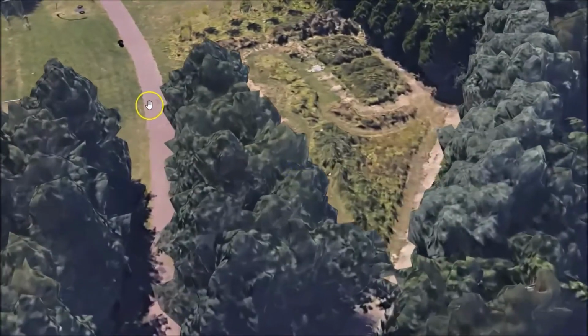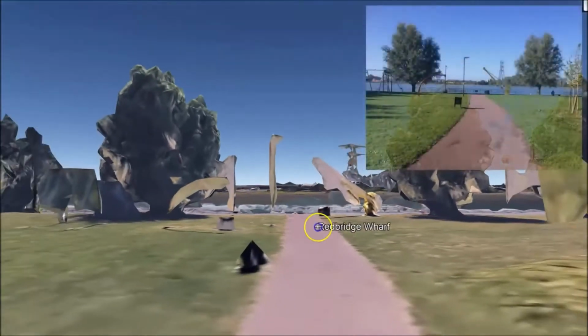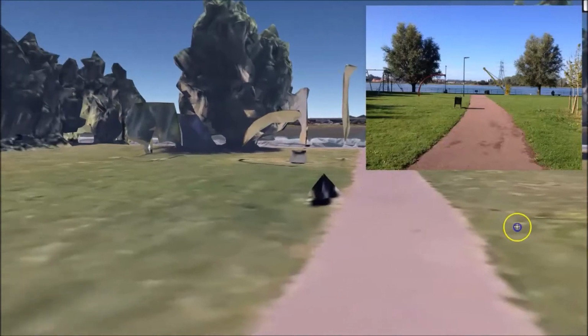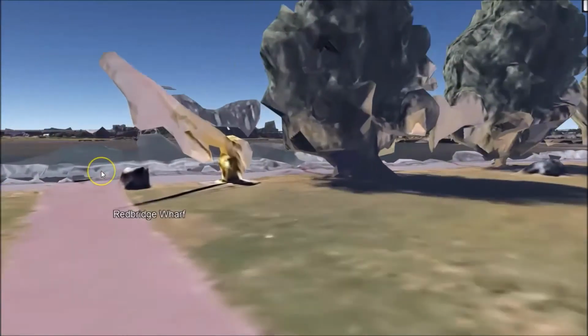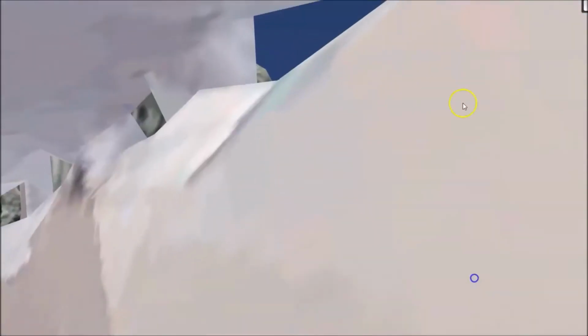Now, I reckon when I zoom in, it's going to look pretty rough. Oof. Yeah, I don't think it really looks like this. If you get there and it looks like this, just turn back. Hang on, guys.